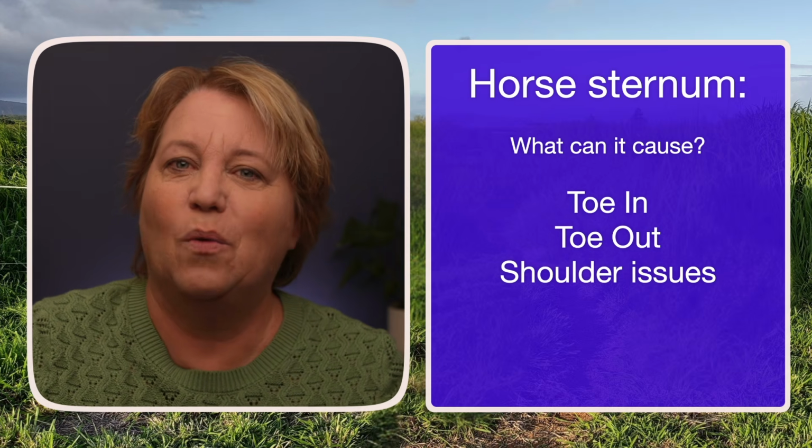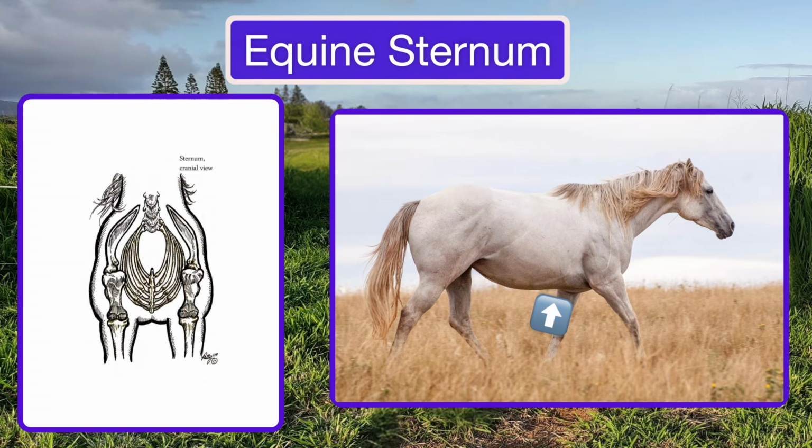First, let's talk about what the sternum is. The sternum is the center bone of the horse's chest or thoracic cavity. It runs from the front center point of the chest to about a hand's width behind the elbow. We have a sternum too, but the horse's functions differently than ours. Our breastbone is attached to the body via the clavicle or the collarbone, which horses do not have. This means their barrel can swing side to side independently of any bones.